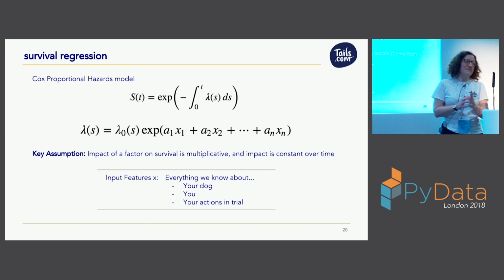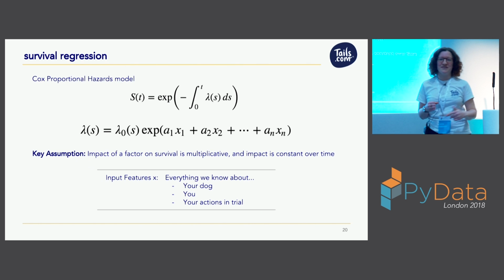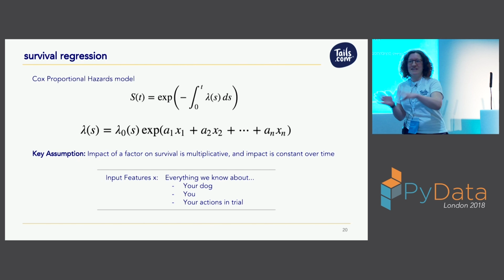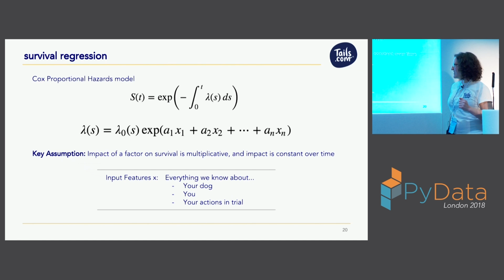But obviously there are a lot of things that are constant over time, which we know about you from sign up and the consultation of signing up. These are the type of features that we want to use in a model like this. Essentially it's everything we know about you when you sign up, about your dog, about you, like where you came from, whether you read your first email, those kind of things. And also some stuff that you've done in trial, things that we can take into account before we start modeling you and your lifetime value and how long we think you're going to be a customer.